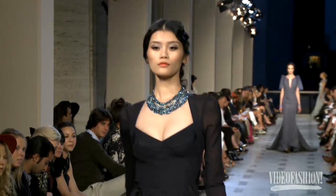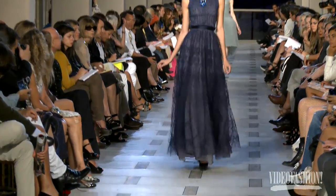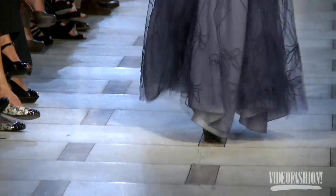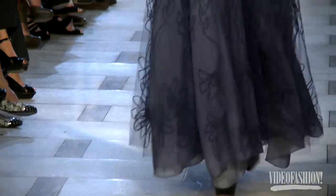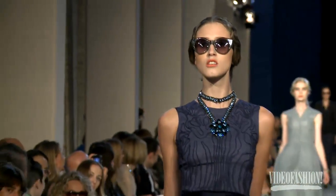I was wearing a beautiful two-piece, but it had a beautiful hand stitch. It just felt so flowy and elegant, and Zac is so strong, and he's back in New York again. His last season he was in Paris, but this was a very strong show and very modern, glamorous.